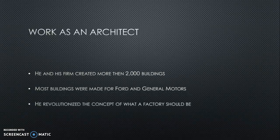His work as an architect, he and his firm created more than 2,000 buildings. Most of those buildings were made for Henry Ford and General Motors, most of them around the Detroit area in Michigan. He revolutionized the concept of what a factory should be. Most people think of Henry Ford with the assembly line, but Henry Ford worked closely with Kahn in creating a building that would flow and work smoothly for the assembly line. So he was also a big part in that too.